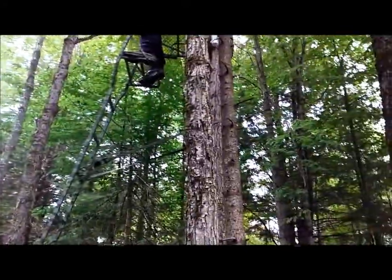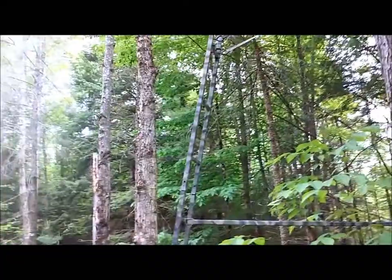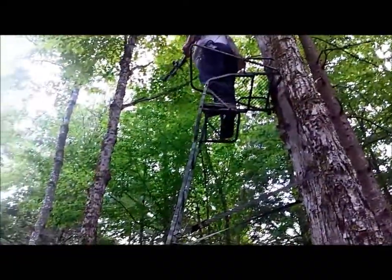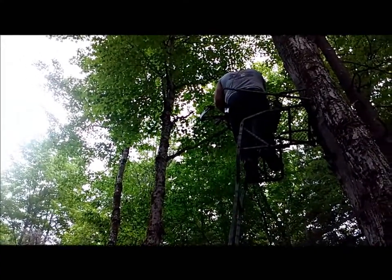I don't like the way that arrow sounds. Well, I chopped through some limbs. I saw some limbs fall. Check the fletchings on that. Something's going bzzz when it goes out of your bow. It's called a buzz arrow.